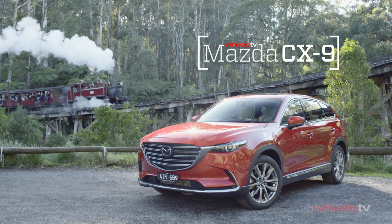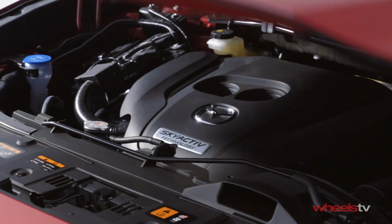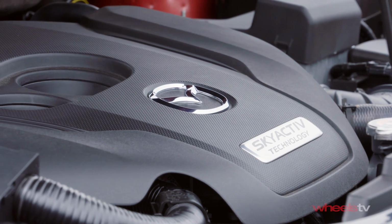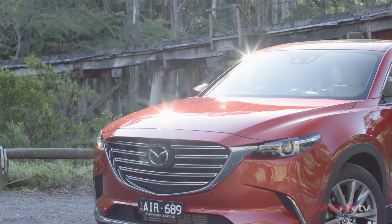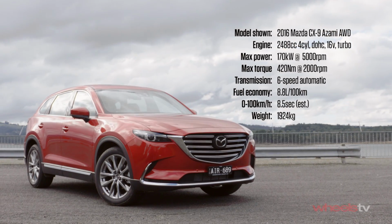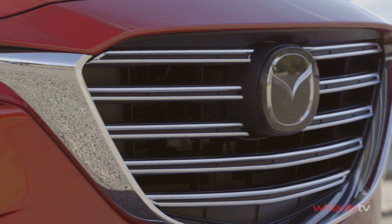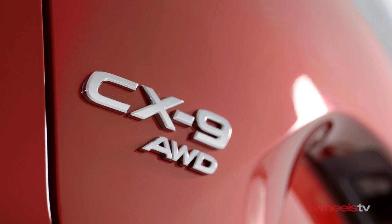Powering the CX-9 is a 2.5 litre 4-cylinder petrol engine, and it's turbocharged, which makes the CX-9 the first car ever to combine Mazda's Skyactiv technology with forced induction. Every CX-9 in the 4-tier range, all of which are available in front or all-wheel drive, is powered by the same turbo 4-pot, which churns out 170 kilowatts and 420 newton meters.